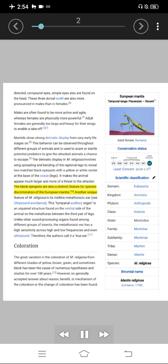The black eye spots are also a distinct feature for species discrimination of the European mantis. Another unique feature of M. religiosa is its midline metathoracic ear, see ultrasound avoidance. This tympanal auditory organ is an unpaired structure found on the ventral side of the animal on the metathorax between the 3rd pair of legs. Unlike other sound processing organs found among different groups of insects, the metathoracic ear has a high sensitivity across high and low frequencies and even ultrasound. Therefore, the authors call it a true ear.